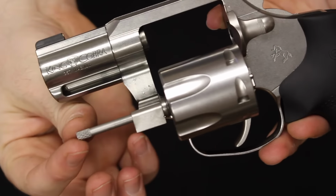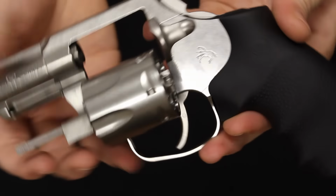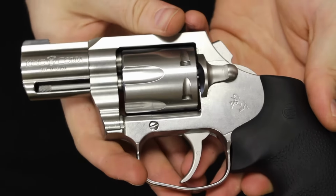Again, your ejector rod, nice length to it, and there is this texture here at the end, easier for you to grip onto. So nice setup there. Locks in nice and tight. You can rotate it over to its index position there as well.